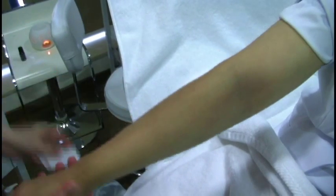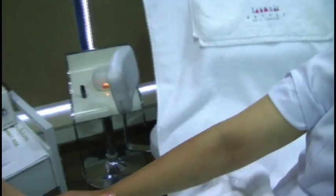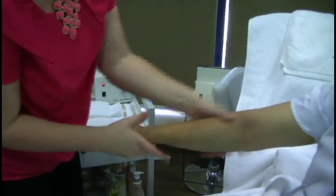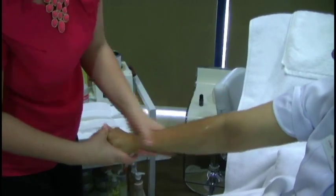And that's the type of waxing we expect the candidates to be able to do. Fast, clean, efficient, and no maintenance.